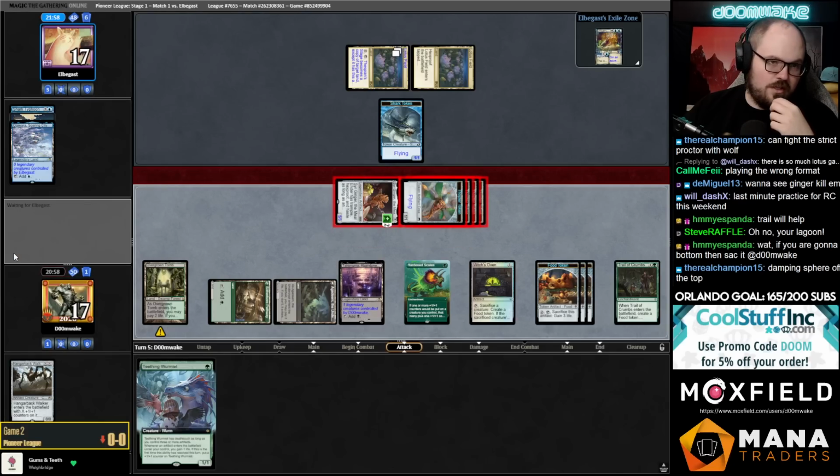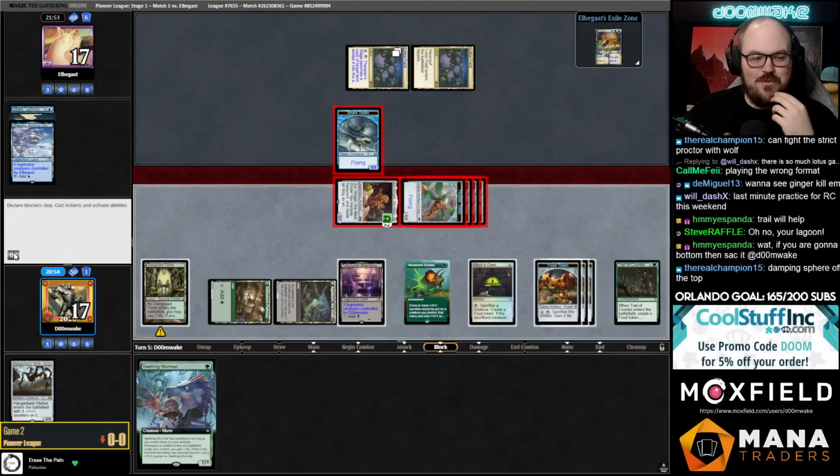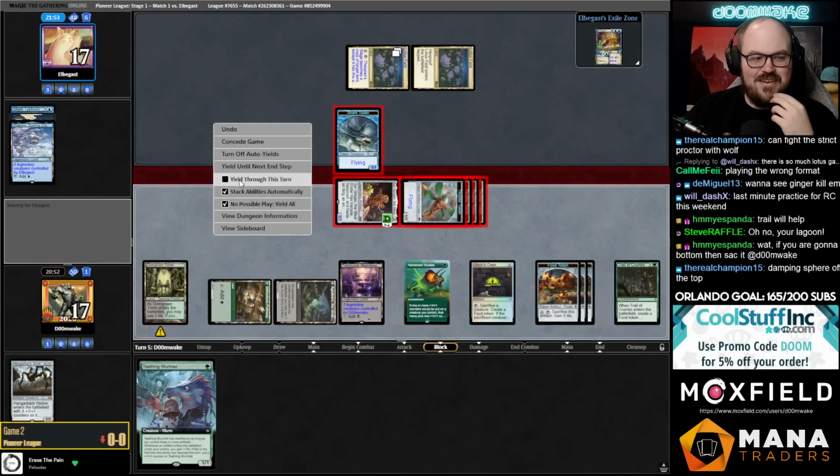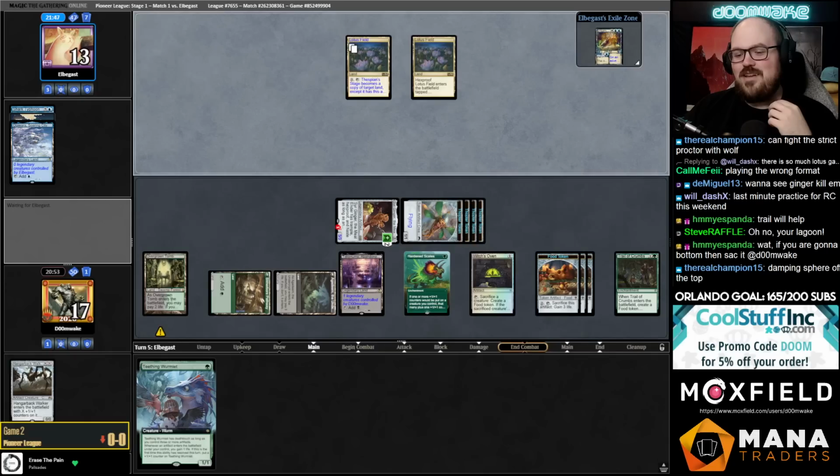Again, I'm just going to concede. If they play Farewell, I'm just going to concede, so it doesn't matter. I wonder if they have Farewell. Alright, your turn. Surely they don't have Farewell, right? They would never have that card here. No way they would ever cast that card.